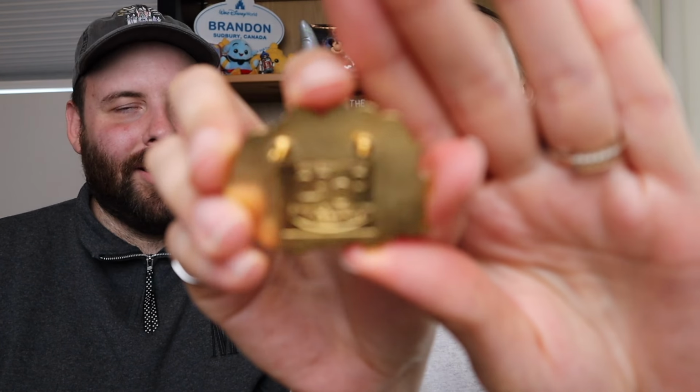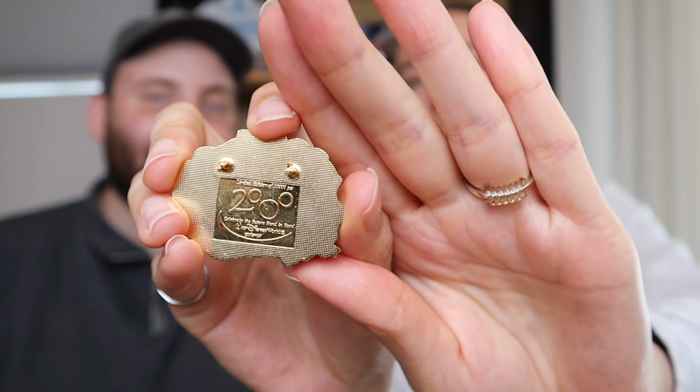It's fun because of the back. And I was going to say this is my favorite year of all time at the parks. Apparently, collecting these, which I totally forgot that this is from that year. It's a 2000 limited edition of 10,000. Wow, it's hard to come by.